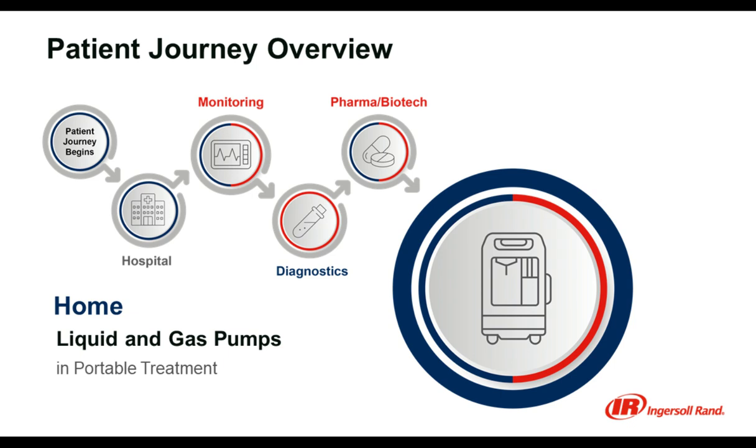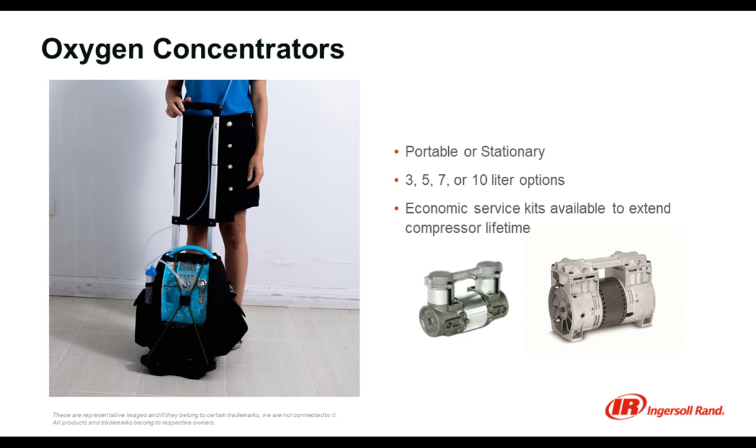So lastly, along the patient's journey is what I'm assuming is their favorite part, the part where they get to go home. Thomas products are found in many home therapeutic products using both our liquid and gas technologies.